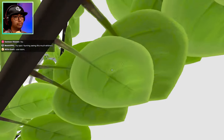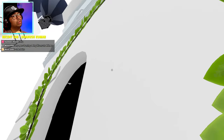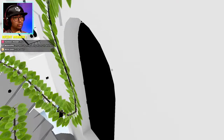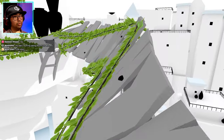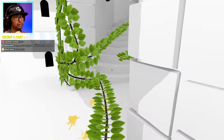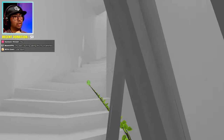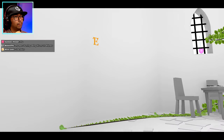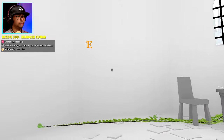Ooh! Okay, yeah. I thought I was about to get. Oh, now where? Okay. Yeah, I'm through. This is a weird bridge. Okay. Let's climb this tower. I think it's a tower. Oh, another page. Okay, this is a bell tower.